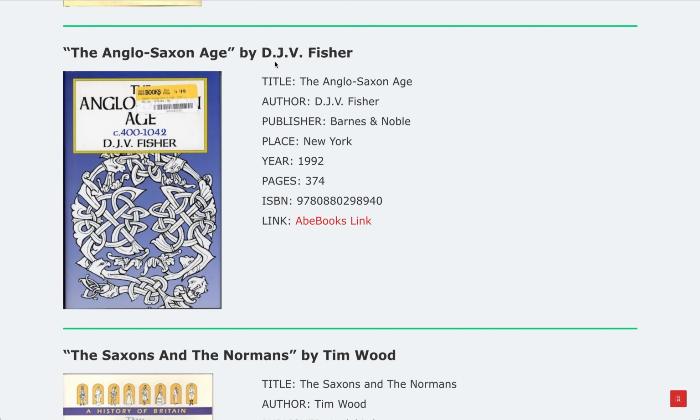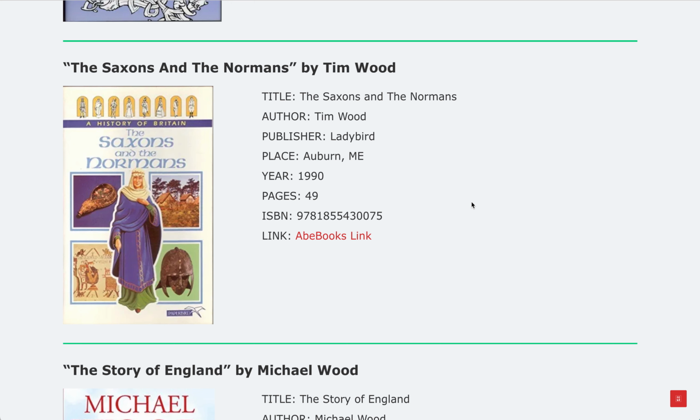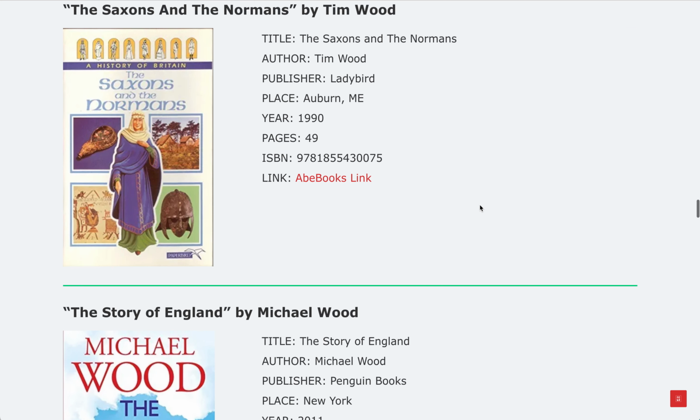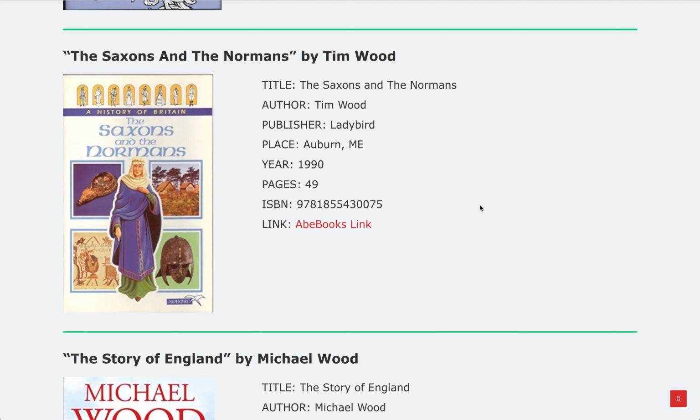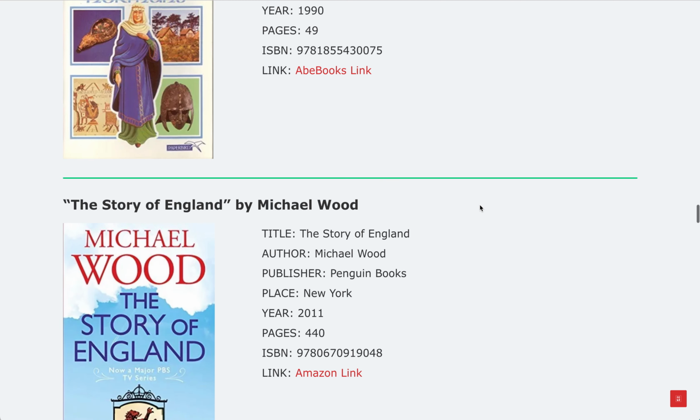Anglo-Saxon Age by J.V. Fisher is a cool read here. The Saxons and Normans by Tim Wood is another cool little book. And when I say little, it's only 50 pages. But it's pretty neat, actually, some of the stuff they have in there.